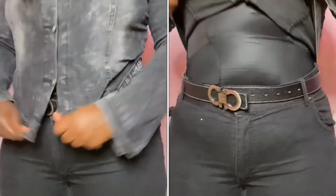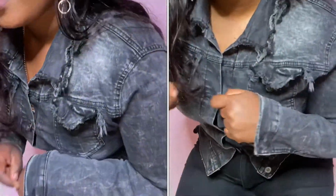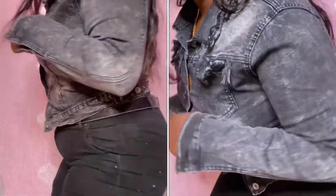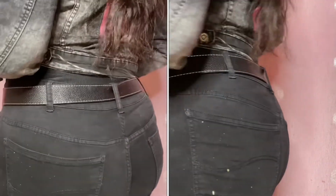For 200 bob, and then the body shaper inside. Super, super cute. It's so beautiful. I'm in love with it.